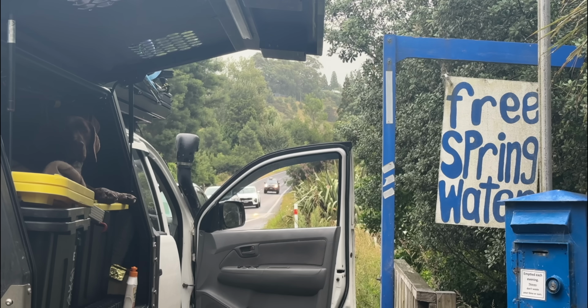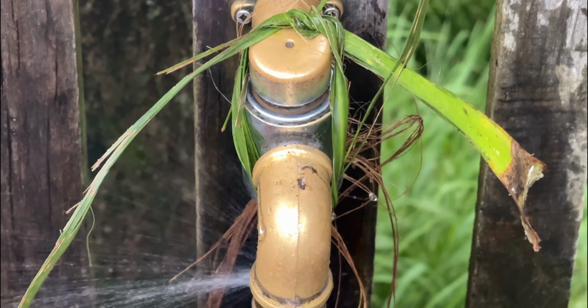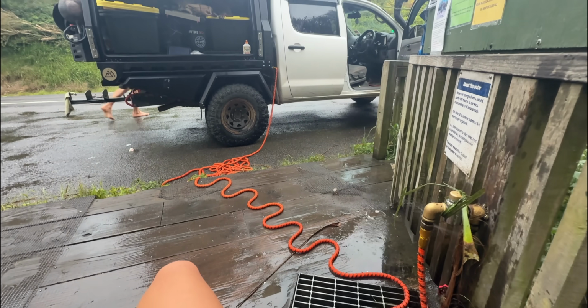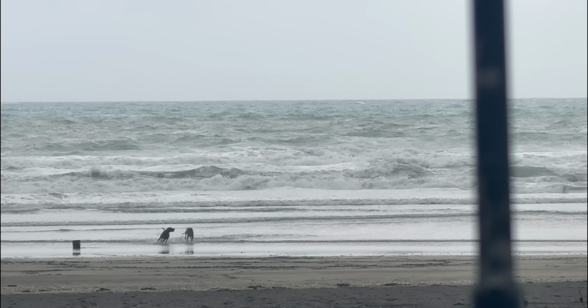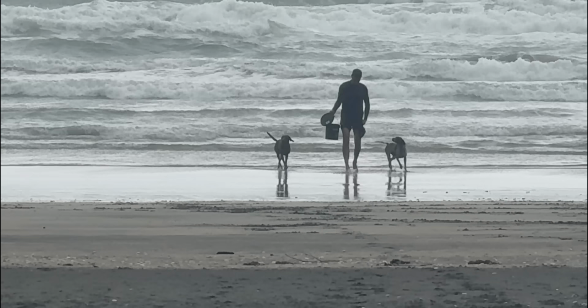This is an awesome little free spring water nook we found on the side of the road. Had to hickorangy up a bit of a strap there to keep the water flowing. So we filled the water back up and went and got some tour down at the local beach there and looked for somewhere to park up for the night.